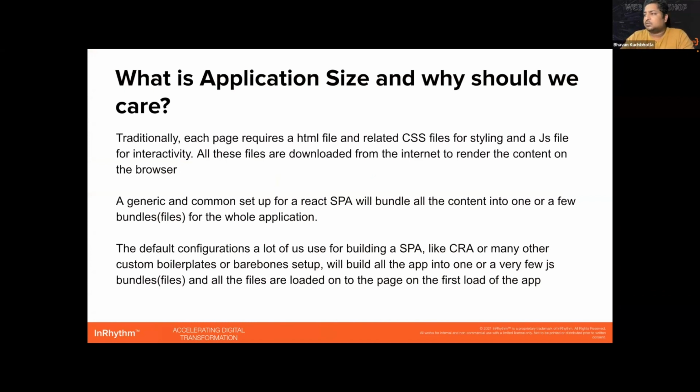And a generic and common setup for React single page applications will bundle all of this content into one or few chunks for the whole application. Generally, if you use common configurations with Create React App, any other custom boilerplates, or even a bare bones setup, that is the initial state. A lot of us do the same. We bundle all of it. We generally don't think of optimization when we start. We bundle up all the app into one or few chunks and use it. That will greatly increase the application size.